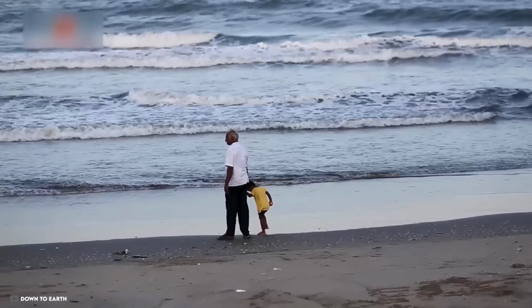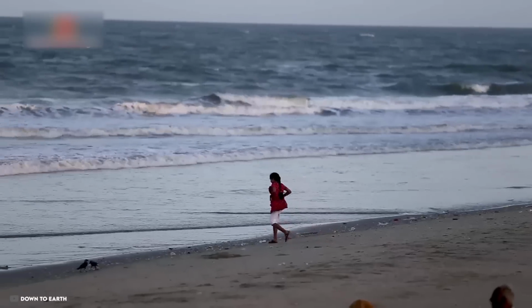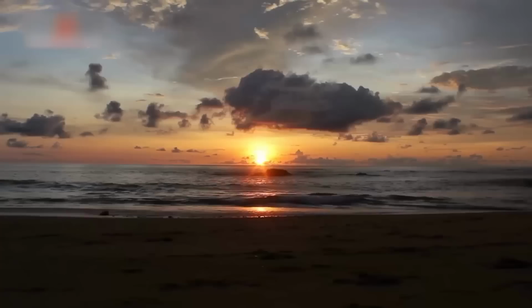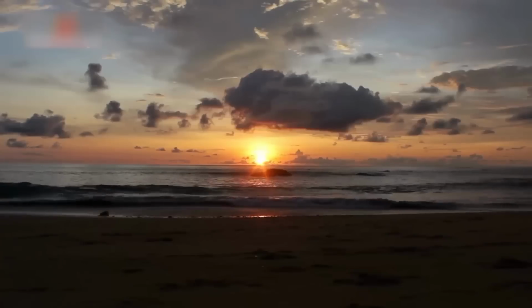Running parallel to the promenade, it offers a scenic walkway for locals and tourists to enjoy the breathtaking views of the Bay of Bengal, especially during sunrise and moonlit evenings.